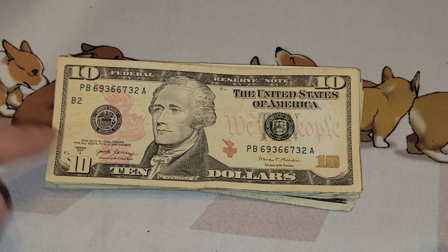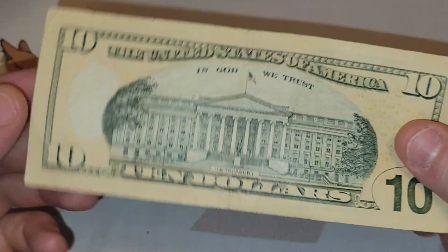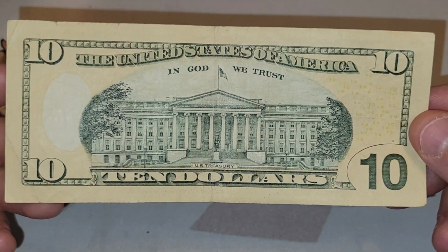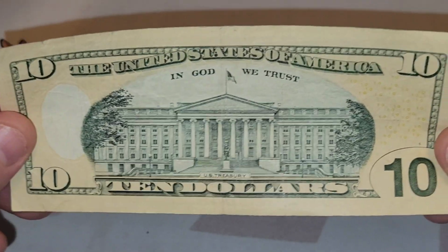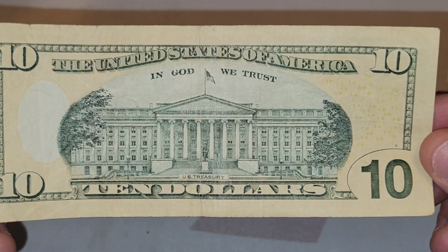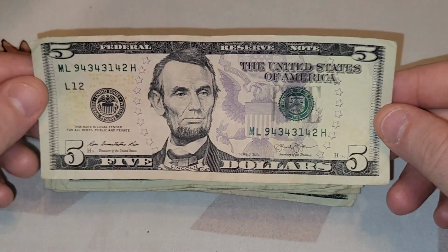So let's get started with this Series 2017 A $10 note. This thing's beat up. If you watch any of my videos, you know I love the beat up notes. That doesn't necessarily mean that if you find something that is collectible, it's going to be worth nothing, but it does affect the value. Nothing on the front or back of that one.